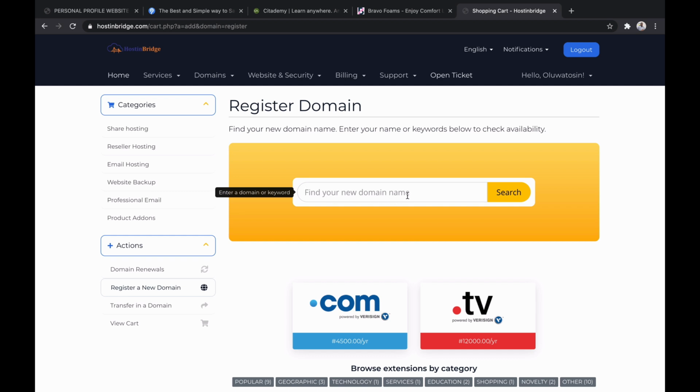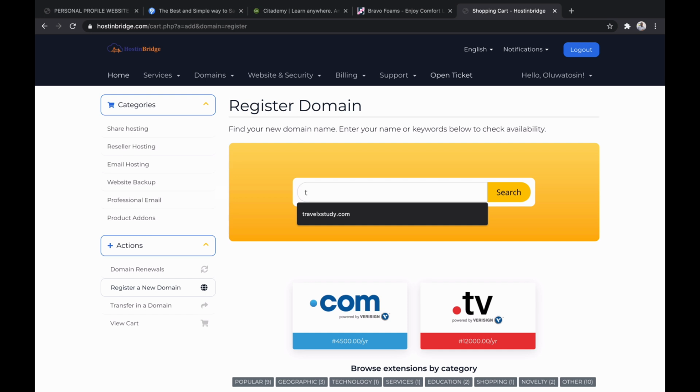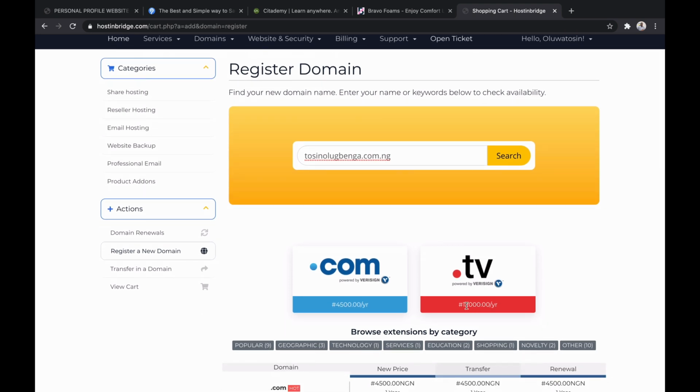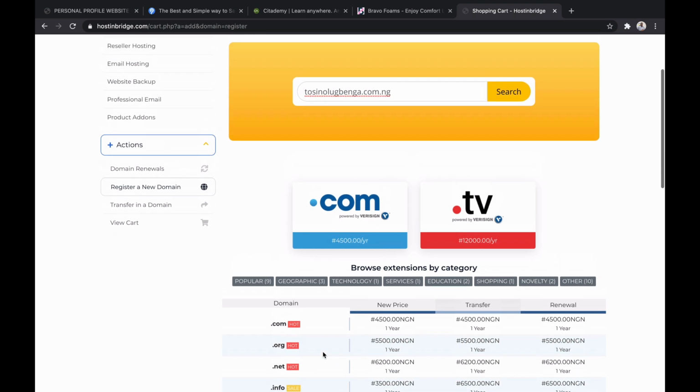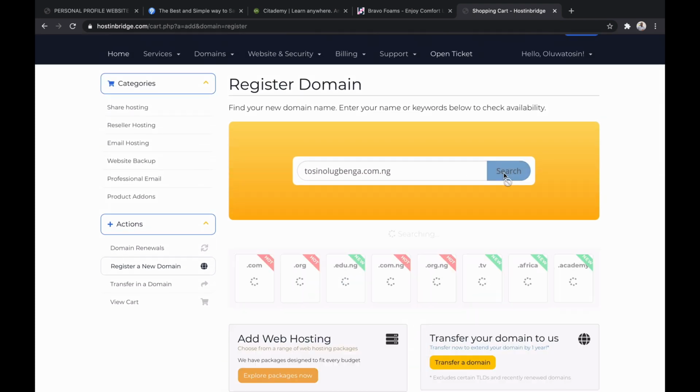Whatever domain you want to look for, you search here. I'm searching for tosinolugbenga.com.ng. That's what I want to use, and you can also use your own. Their .com is 4,500 naira and their .tv is 12,000 naira. That's yearly.